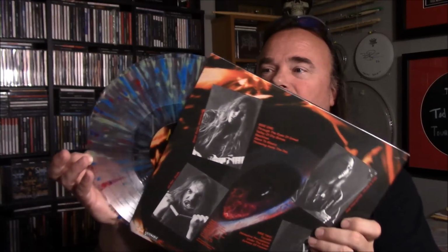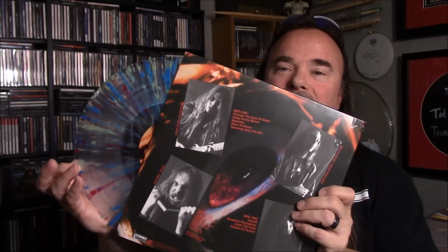You know what funfetti cake is? It's like a vanilla cake with all the different sprinkles inside the cake. Kind of what you got here, with the green and the blue and the pink all mixed in there. It doesn't really match the darkness of this album to me, and it's okay. I mean, it's a cool looking vinyl, but like I said, I would have preferred black. Great band though. Like I said, kind of riding the fence between death metal and thrash metal.